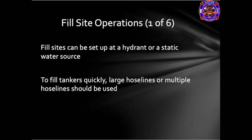All right, so fill site operations. This is the operation where we're going to set up a fill site using a static water supply or a static source. You can also use a hydrant for a fill site.